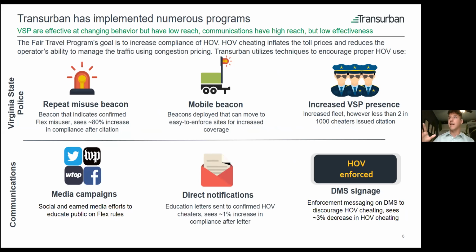And so that indicates to the troopers, hey, this person's not only in HOV mode, but we've seen this person misuse their flex multiple times. So it gave the troopers more confidence in who they pull over. And then two, it also allows us to pick people and pull people over who misuse more. So it's more efficient when you pull people over. We actually found an 80% increase in compliance when somebody's issued a citation.